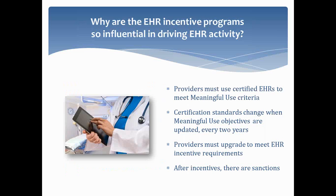All right, well, let's move on then. So you've touched on some of this, but why are these incentive programs driving so much EHR activity? Fill that in for us some.